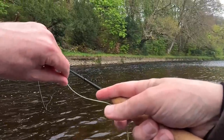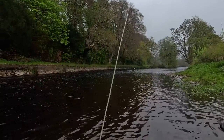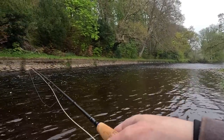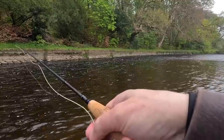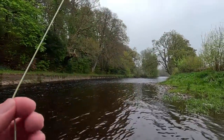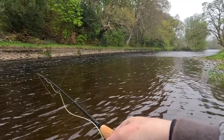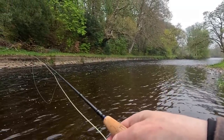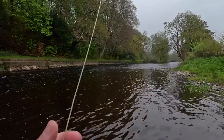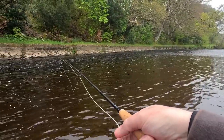What time is it? It's 20 past 2, so I've been on the river a good couple of hours now, so I did well. I've actually had quite a few fish. And can't complain at all. Getting out's great, like. And so just work up here, then I'm going to fish up under the trees up here. It's always a good area to fish.